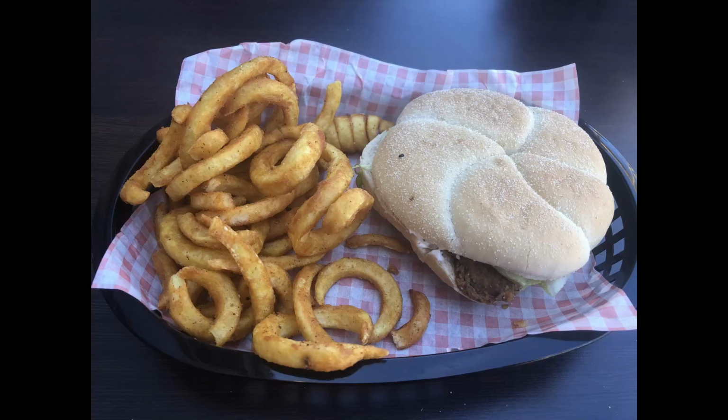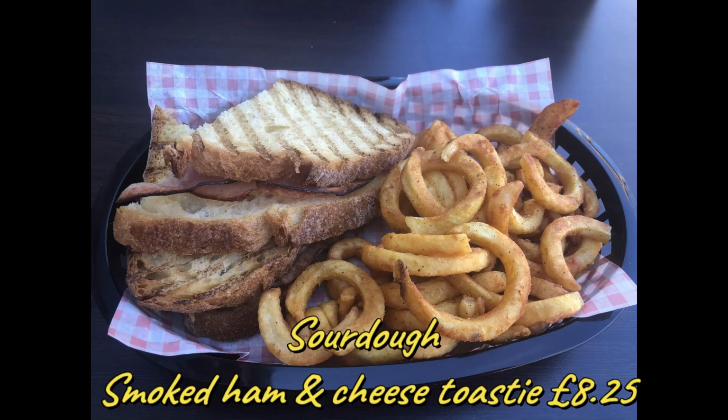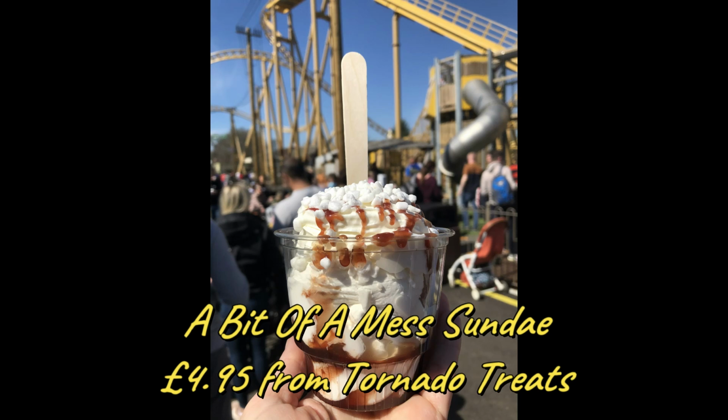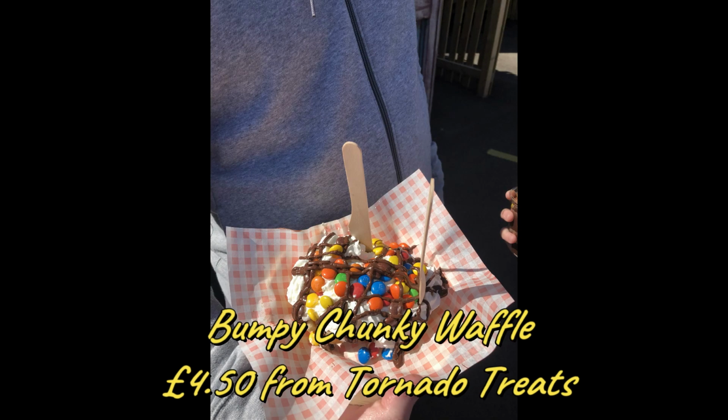Yeah, so sorry, we finished our food. I didn't really show it in the vlog, but I'll put some still images in here for you. I had the buttermilk chicken burger. It was really nice. The chicken was quite peppery, so there was a little bit of a kick to it, and then just mayo and lettuce. The tornado fries that come with it are basically curly fries.